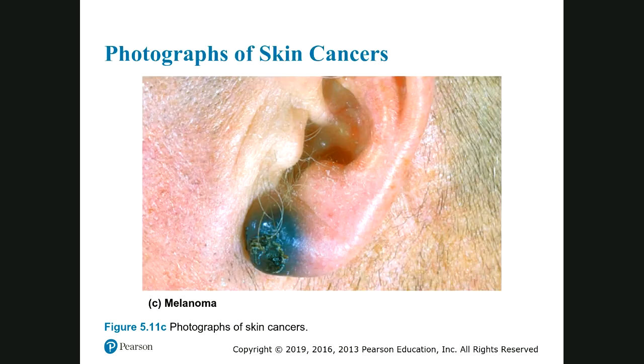And the third type of skin cancer is melanoma. This is cancer of our melanocytes. It is the most dangerous skin cancer, obvious by how it looks in comparison to the other two photographs. It is highly metastatic and it is resistant to therapy. The American Cancer Society suggests that we regularly examine our skin for new moles or pigmented areas. We can apply the A, B, C, D, E rule.